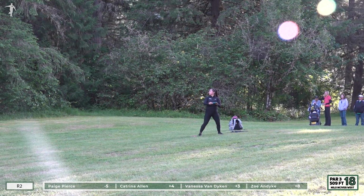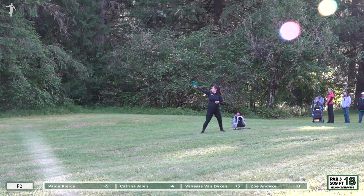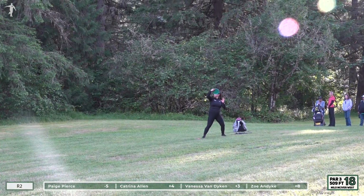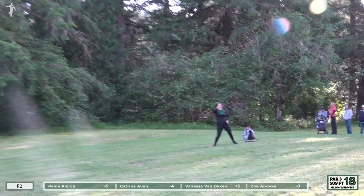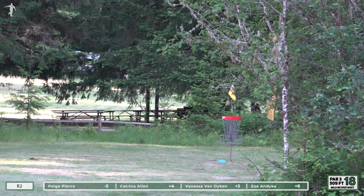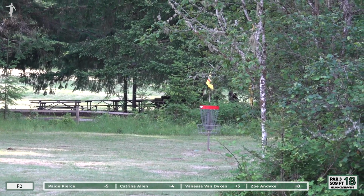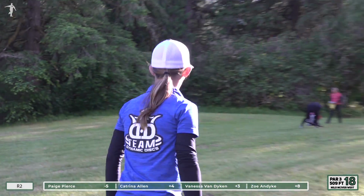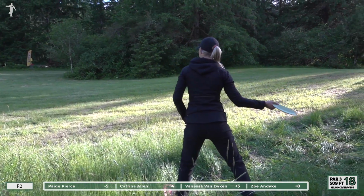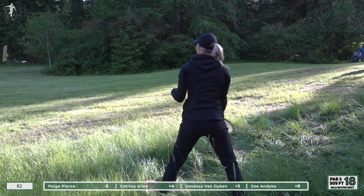Vanessa with her understable putter, the Roach. She's looking to kind of correct on that mistake and just finish it with a little bit more anhyzer. Oh yeah. Nice. You're under it. Drop in. Drop in, just like her friendly competitor Paige Pierce says. That's a nice shot, stress-free finish.